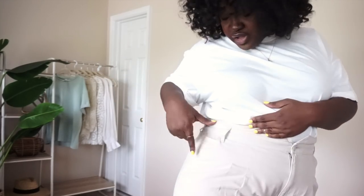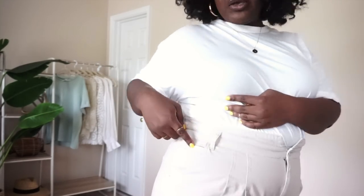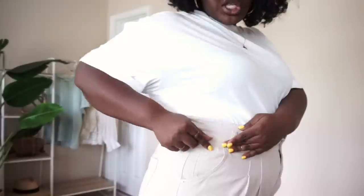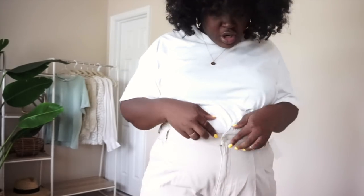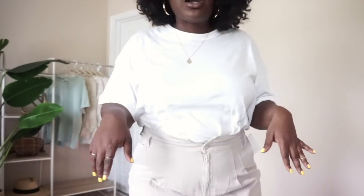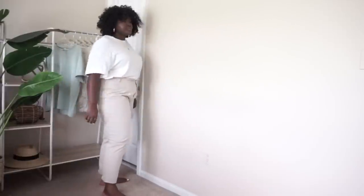What I love about these jeans are all the little details. This little stud here that holds that pocket in place is in the same tan color. The button is in the same tan color. I just love that attention to detail. Let me know in the comments what you think, because honestly, I'm just glad that it fit.